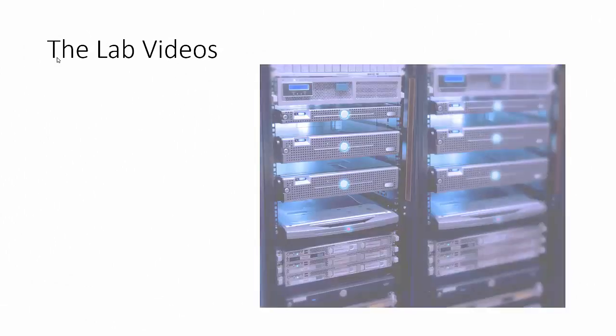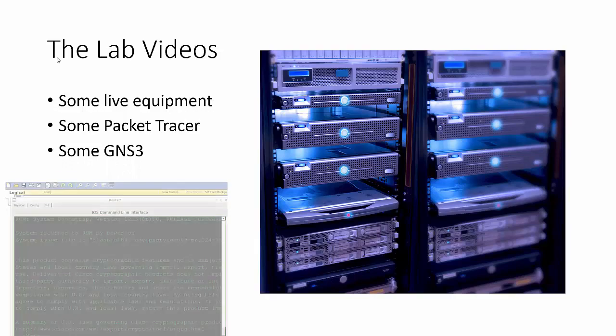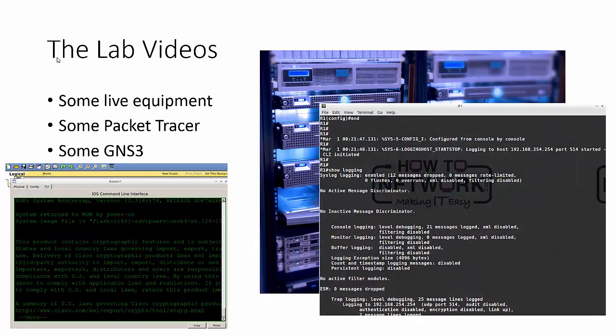Okay, lab videos. I do some of my videos using live equipment. I've got my own remote rack of live equipment that I like to use. Some of them I do on Packet Tracer because it's just handy to use and it's convenient. Some I actually use GNS3, so I'm doing the labs on three different learning methods just to show you the limitations and how convenient it is to use all three.